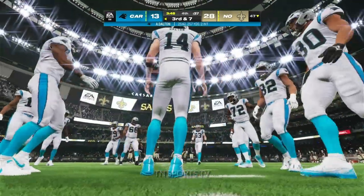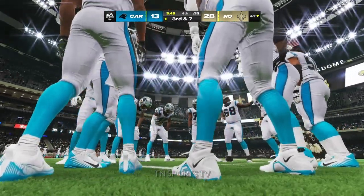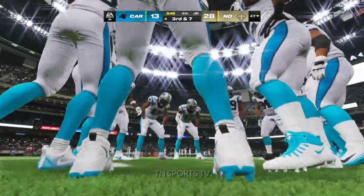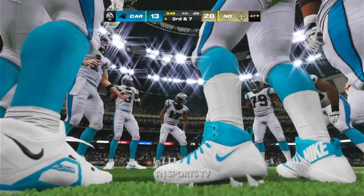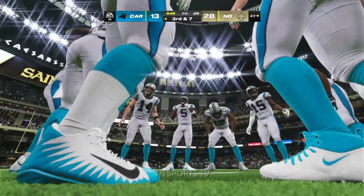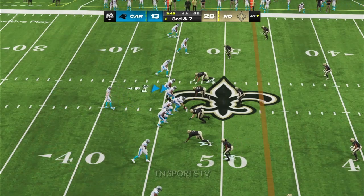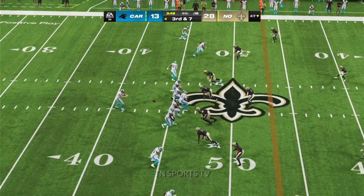It's incomplete. So much of this game is about leverage. We always talk about low man wins in the trenches. Well, it's like that in just about every position. And sometimes, if you lose that leverage and you're losing the battle, just jump up at the line of scrimmage and try and bat the ball away. And that's exactly what happened there. They head to the line facing a 3rd and 7 following the incompletion on 2nd down.